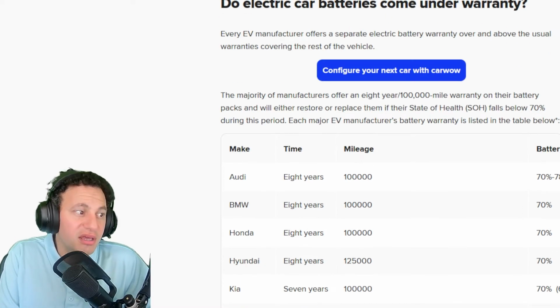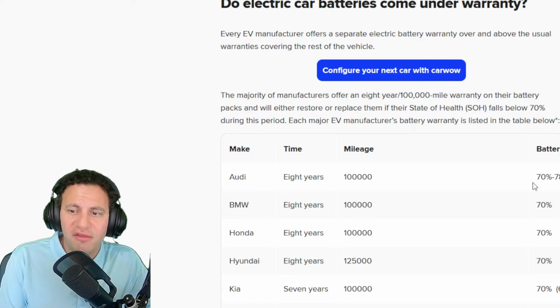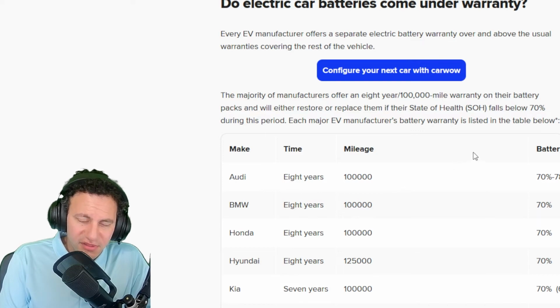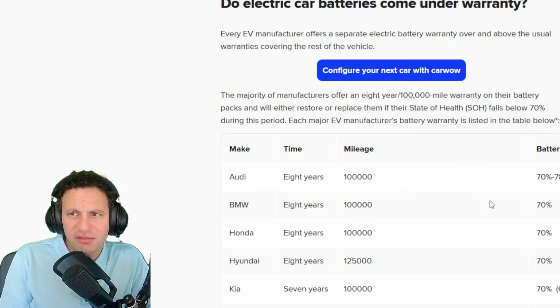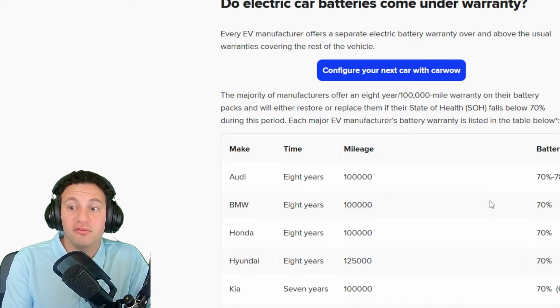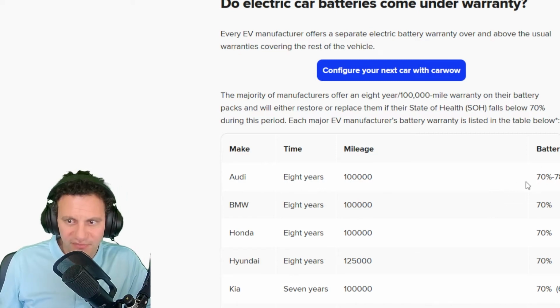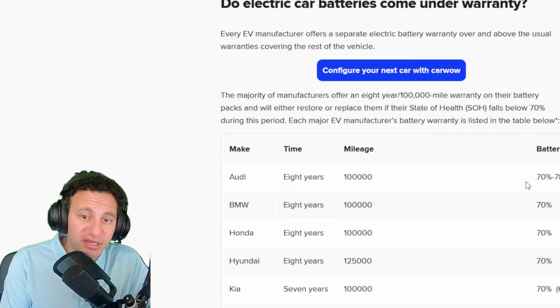I don't know. I made a video before about an article that discussed, I think it was recycling facilities that intend to open here in the States to recycle these batteries. Because, again, there are a lot of smart people looking at this, trying to find a solution.